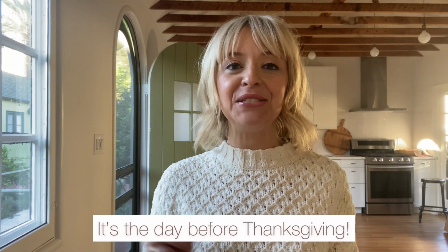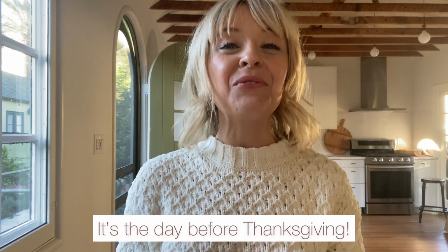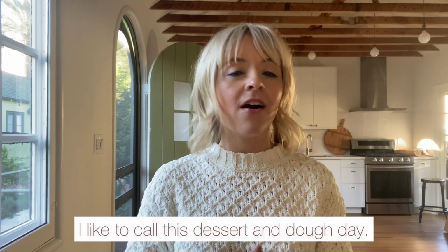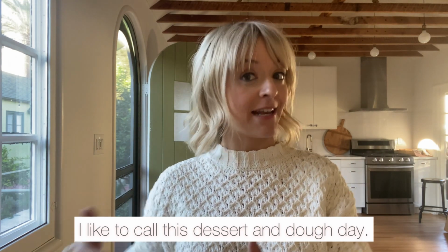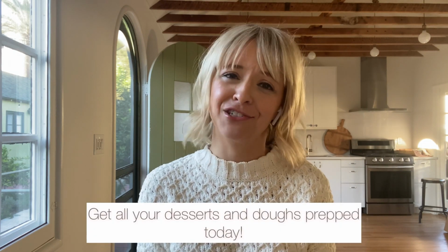Okay, it's the day before Thanksgiving. I like to call this dessert and dough day. So really think about those desserts. Make all your pies, start to finish, get them ready to go. Make sure you've got space reserved in the refrigerator, especially if it's like a cream pie, but do your desserts and your doughs.